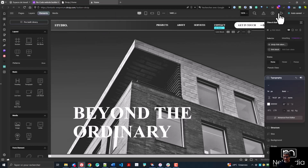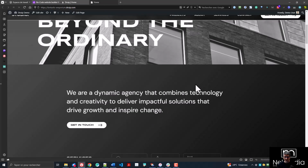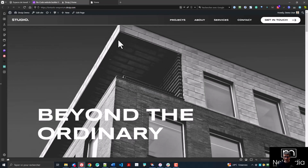Preview page. So this is probably what I clicked by mistake. It brings me to my browser to test it.